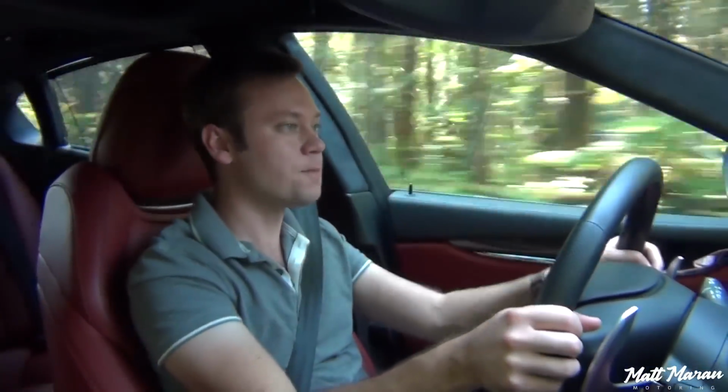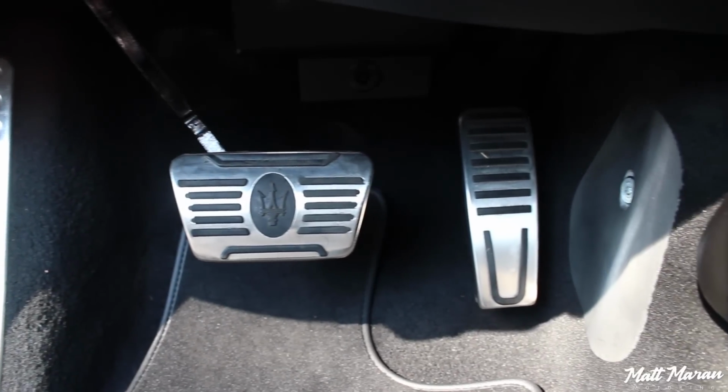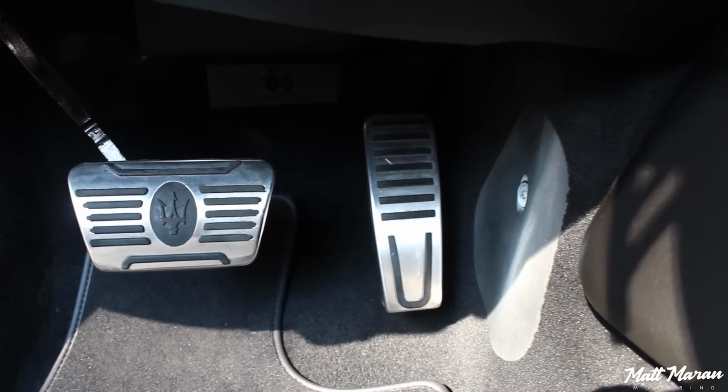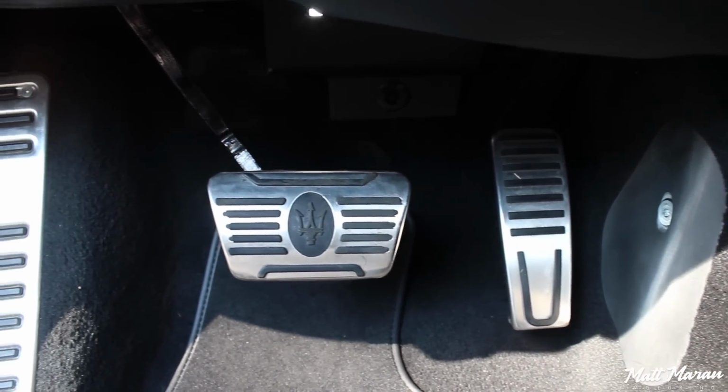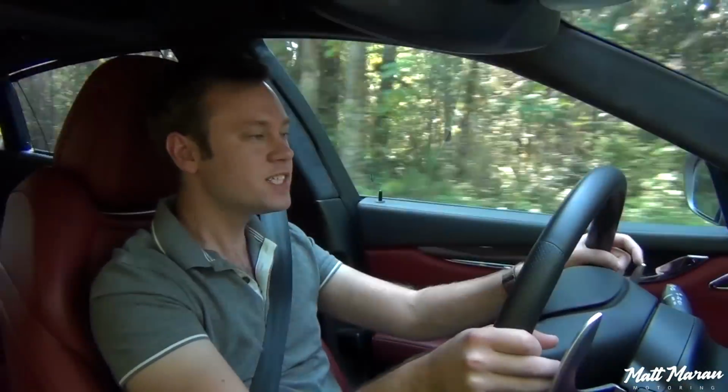Other things to note here in automatic mode. Throttle response is pretty good. Like I said, you wait for those turbos a little bit, but other than that, as soon as you start dipping into the gas pedal, you start getting response, which is really nice. Another thing that's pretty good is the brake response as well.